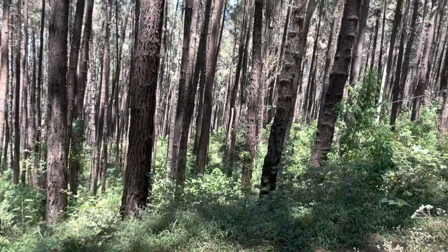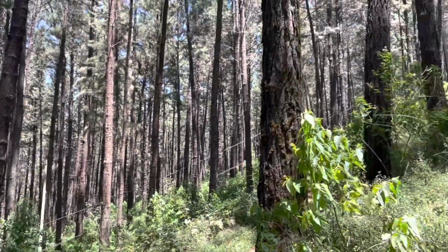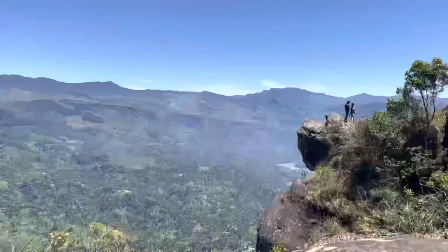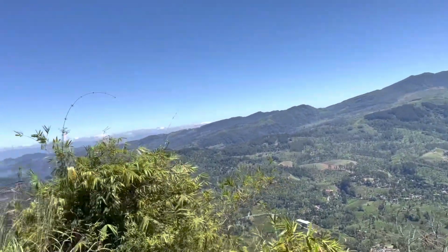It is like a 30-40 minute hike, not a big thing. And so then we have gone through this and let's go. At the top, you can see a huge scenery. Yeah, it is on the top. Yes, you can see the scenery.